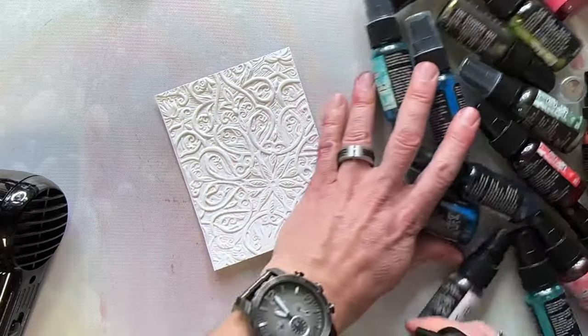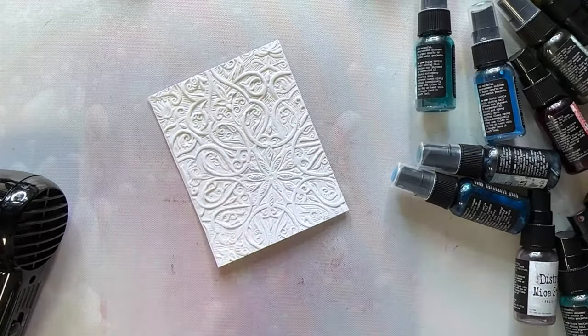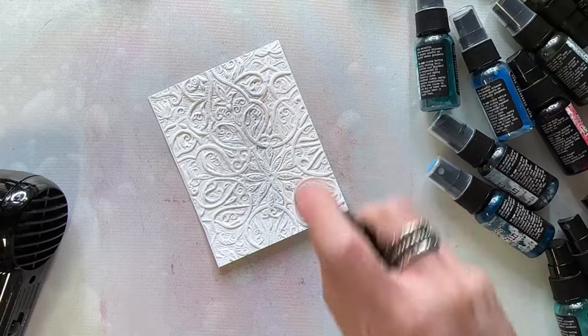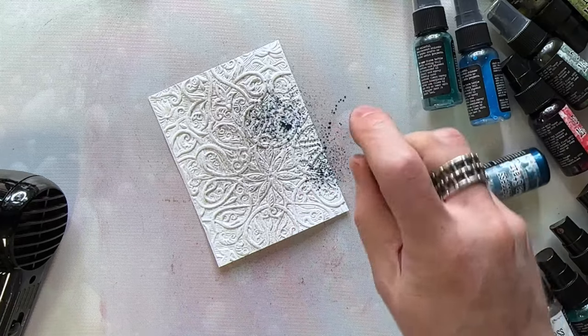We want this to blend. Look at all that, oh my gosh. We want this to blend, so I'm just gonna give it one splash of water. I don't want too much because I really want that ink to kind of settle in. I'm gonna start with some frozen fog because that's the base that I want, which is gonna be mostly white. Then I'll use a little winter frost.